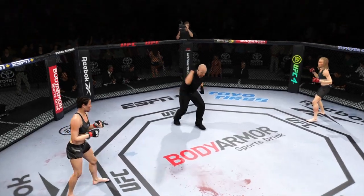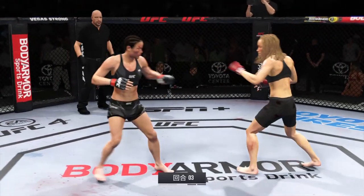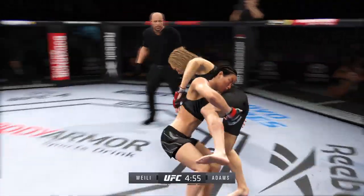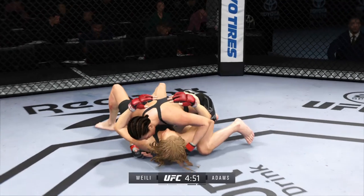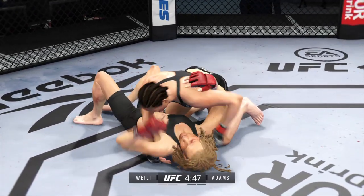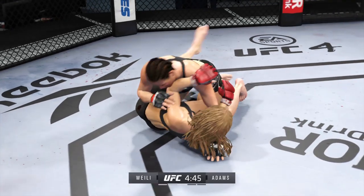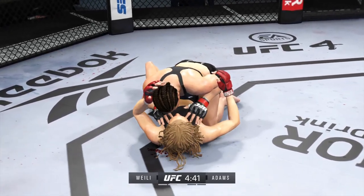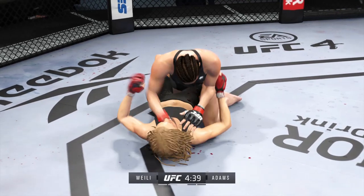All right, here we go. Next round is underway. And how about her kicking game in the previous round? My Lord. She is so good at just blasting kicks with no regard for what's coming back at her. She's not worried about the counter. She will check a reverse kick. She always moves her head off the center line when she throws kicks, so she is not in any danger of taking a counter right hand.